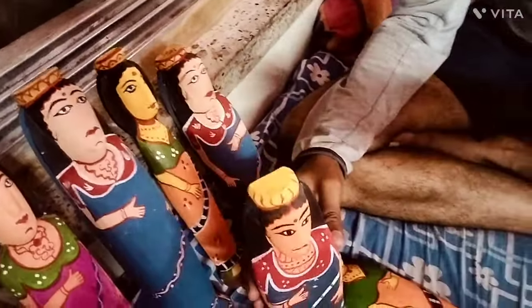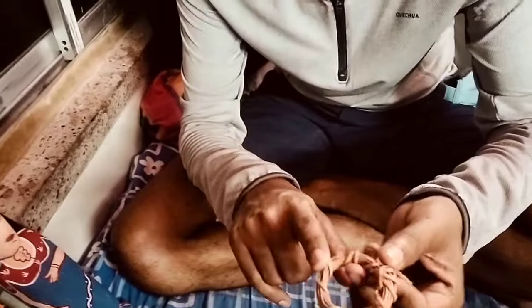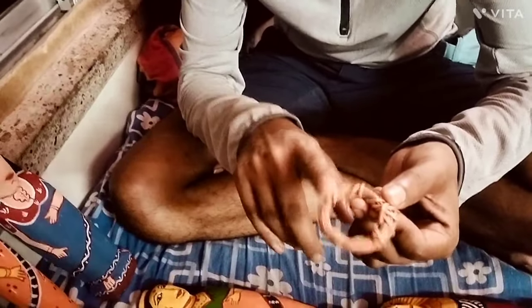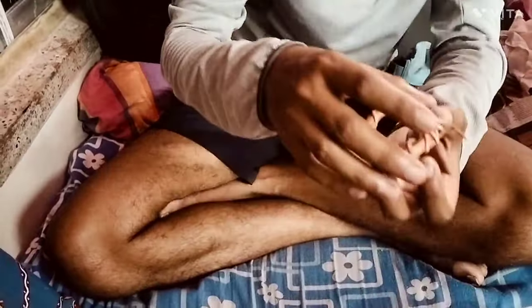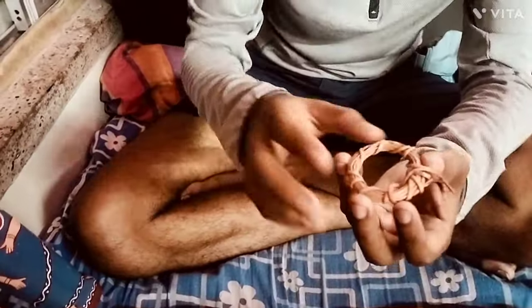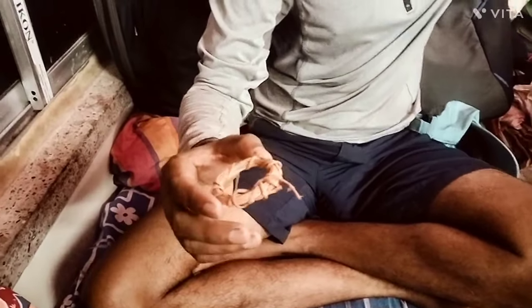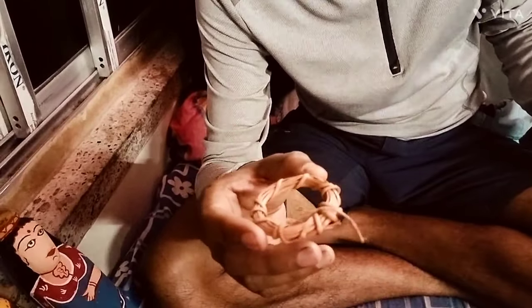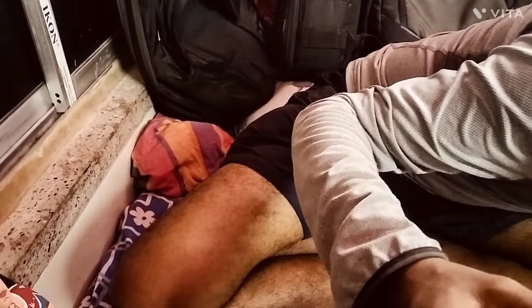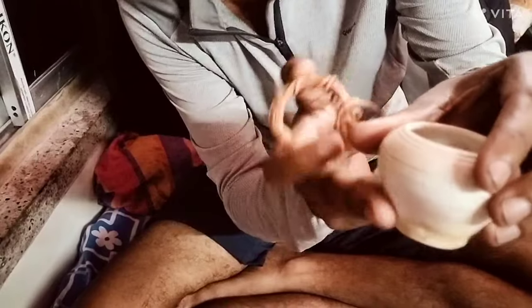This is called, I don't know the exact English term, but it is called bide in Bengali. Bide stands for something to keep a circular pot over your head, on a flat surface. See, if this were round, it would topple to any side.